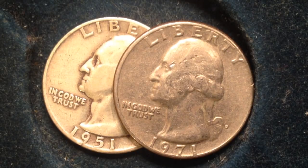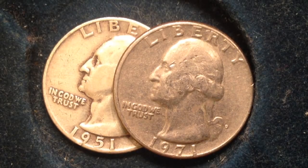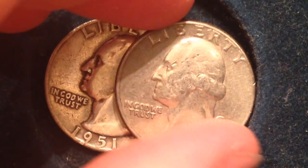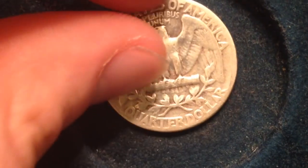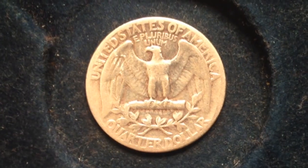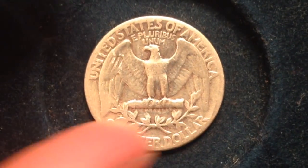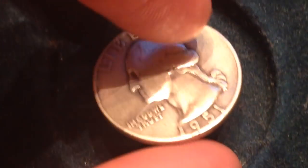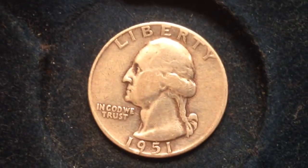1951. The mintages for this quarter: there were 43 million made at the Philadelphia Mint, which won't have a mint mark on it, 35 million made at the Denver Mint, and 9 million made at the San Francisco Mint. So we can take this out of the picture here. Now this one doesn't have a mint mark on it. Most of my coins don't. I live closer to the Philadelphia Mint, so most of them come from that mint. And so this one right here, unfortunately, has the highest mintage of the different mints in 1951.